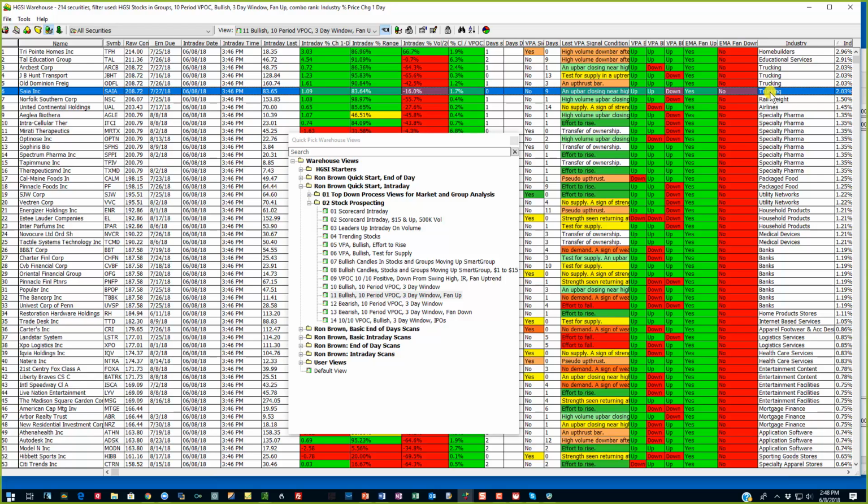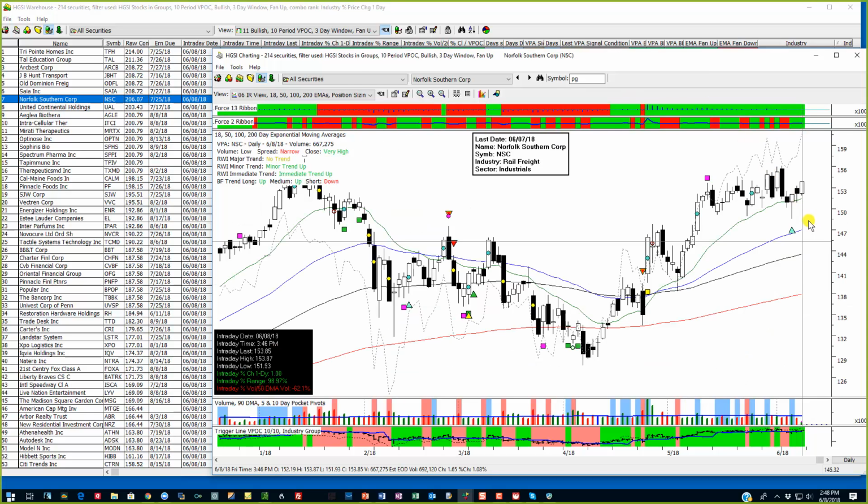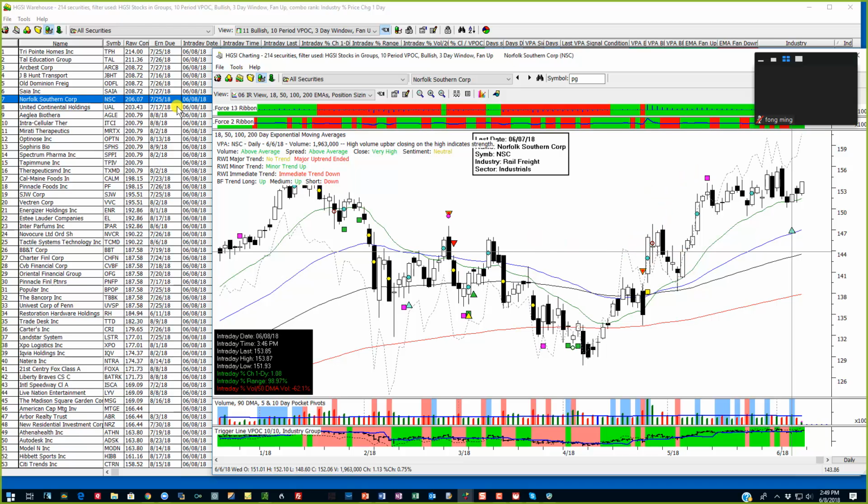There's three more. There's one rail freight, Norfolk Southern, that crossed over 2 days ago. And there was a high volume up bar closing at the high that day. Let's look at that chart. Here's your crossover. Here's your VPA flag, high volume up bar, and this stock is following through. You can see that the group is going up also, and there was a pocket pivot that day. So all kinds of opportunities come up when you start screening this way.